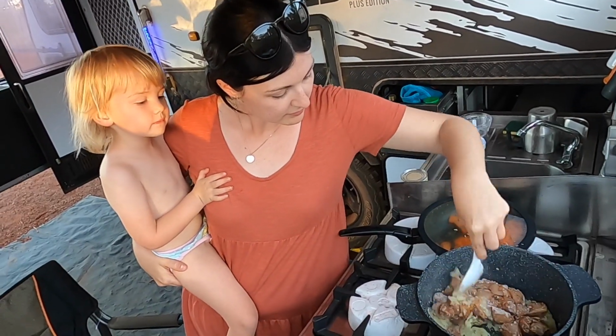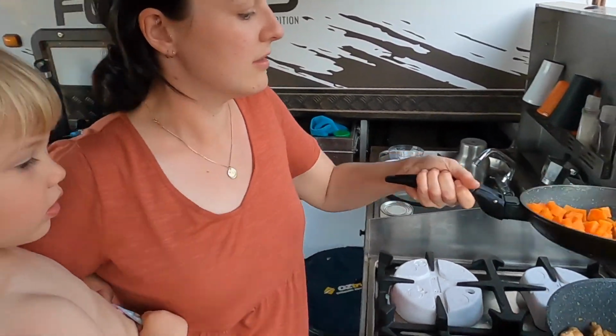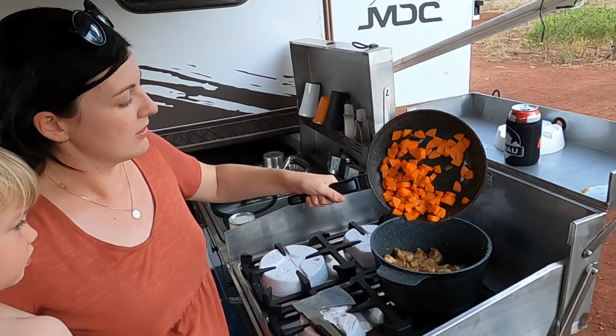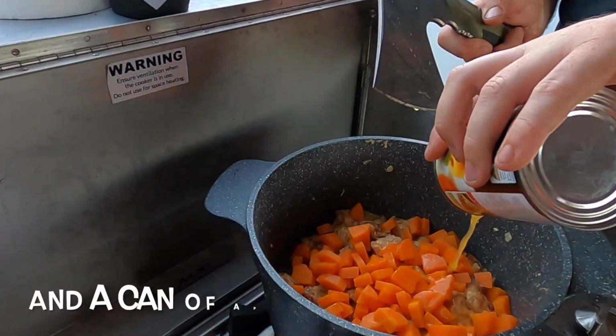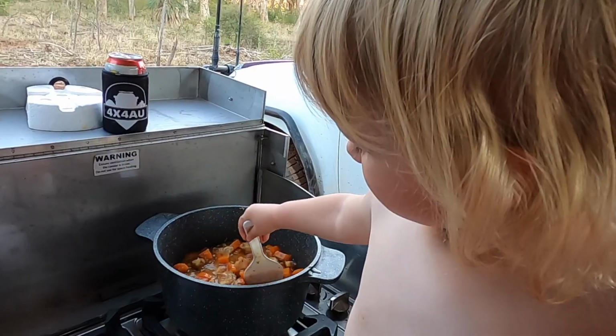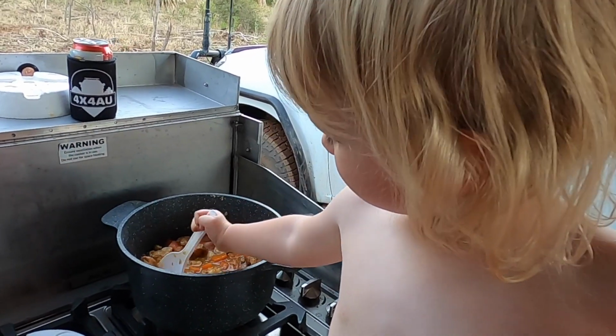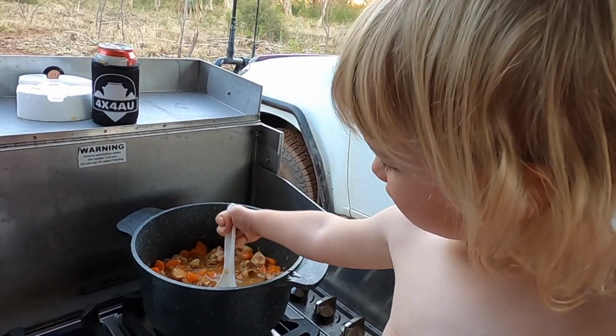You're a super mum. And then once that chicken's browned off, it just all goes in together, so the carrot. And then what do we do, Tiffy? Simmer that for 15, finish the chicken off. Yep, and then we just serve it with some rice.